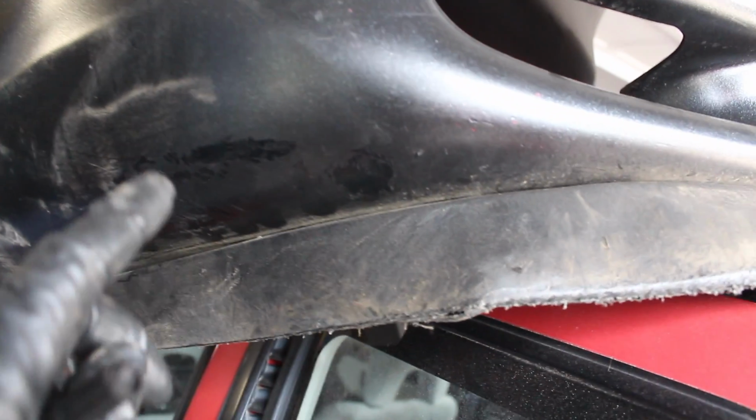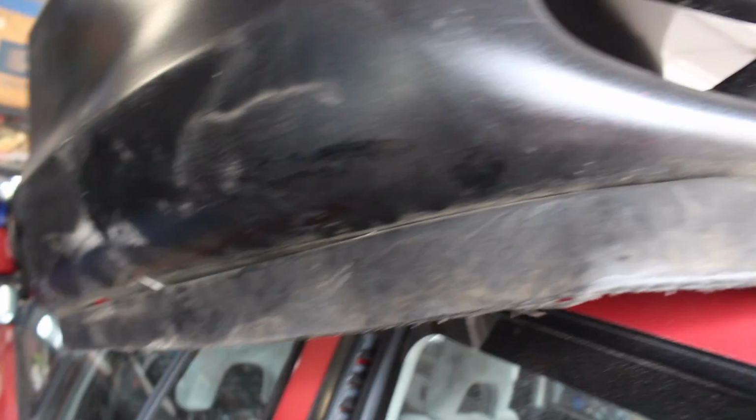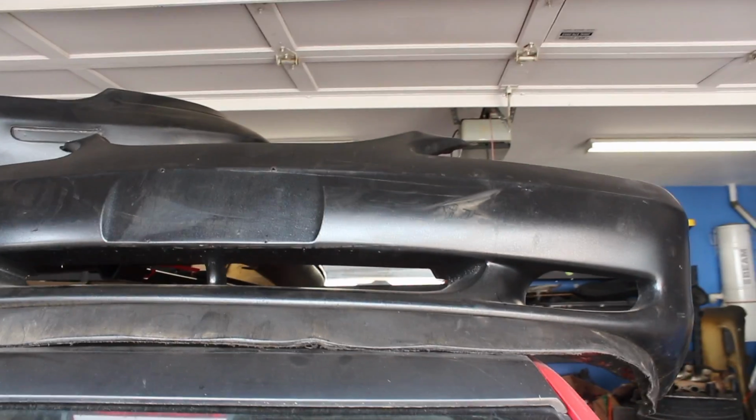So there you go, you can see that I've touched it up. From up close, it looks pretty bad. But from far away, you can barely even see it. Once it dries, it'll probably be invisible. Like, I touched up here, and you can barely tell. But yeah, so that's done.